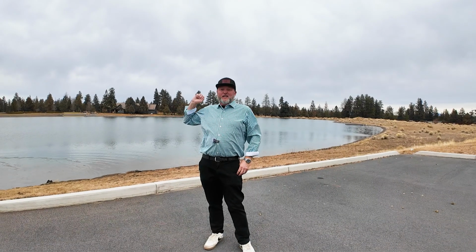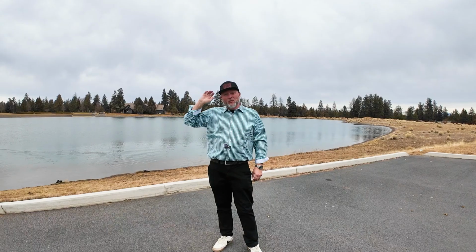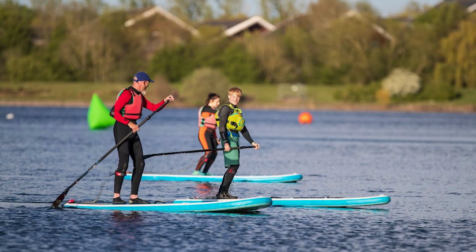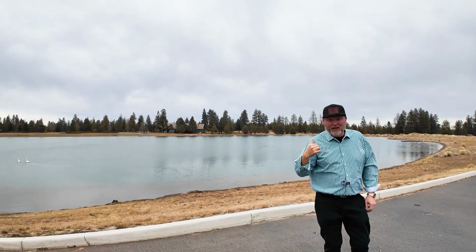All right, we're out here at this awesome lake that is non-motorized. This is the second lake. The other one was for water skiing. This one's more for your paddleboard and your swimming. They've even got it stocked with fish, so pretty sweet on the grounds here.